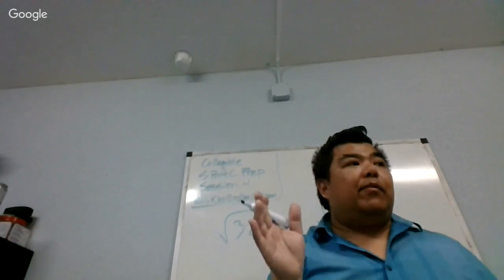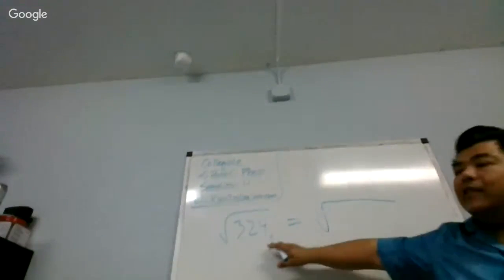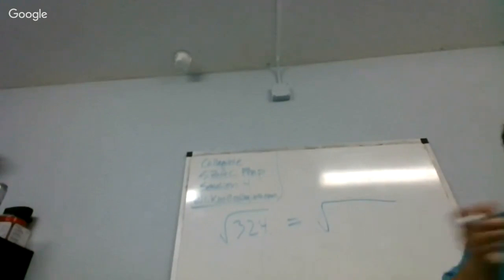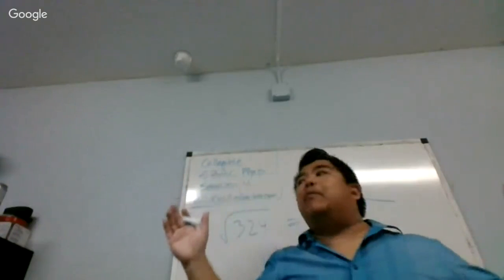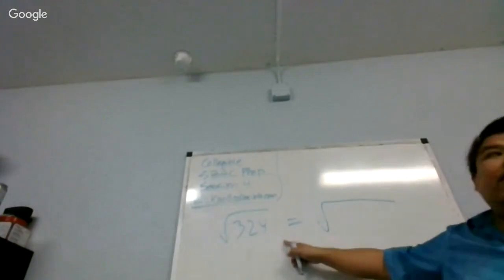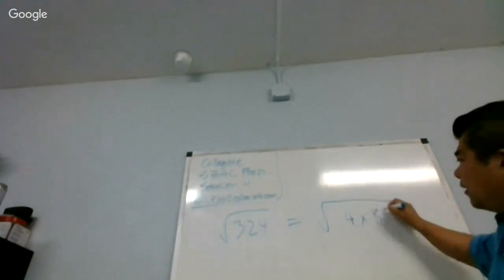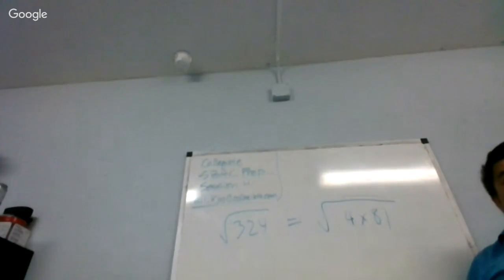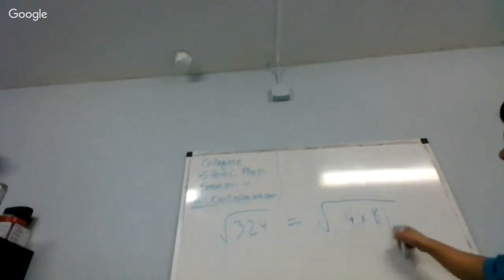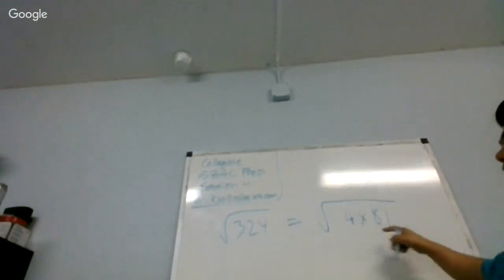is divisible by various numbers? First of all, it's an even number, so it's going to be divisible by even numbers, right? But do I really want to divide this by 2 multiple times? That would take a long time. There's a rule that says that if a big number has the last 2 digits divisible by 4, then 324 is also divisible by 4. So if I did the math here, this would be 4 times 81. Because 4 times 1 is 4, 4 times 8 is 32. So 4 times 81.